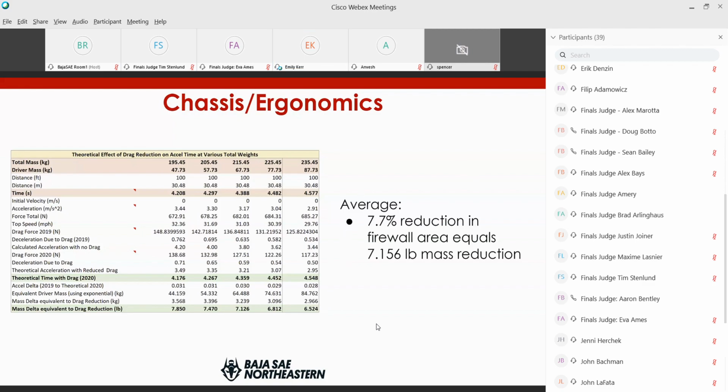I like the work that you've done here to come up with those numbers. Can you explain the trade-offs that you would have in overall chassis integrity and why you would choose that? And then in addition to that, any trade-offs you had with ergonomics by changing the shape of your firewall?